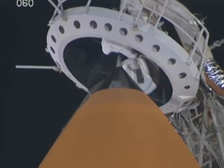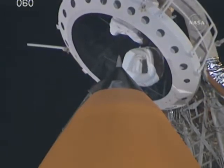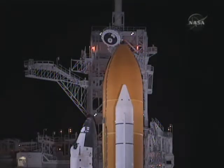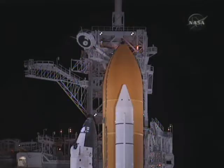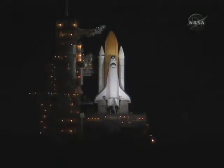T-minus 2 minutes, 20 seconds and counting. Discovery, close and lock visors, initiate O2 flow. Discovery copies, visors and O2 flow. T-minus 2 minutes and counting. Liquid hydrogen replenish on the external tank is now being terminated. Go for ET LH2 pressurization. T-minus 1 minute, 44 seconds and counting. All systems are go.